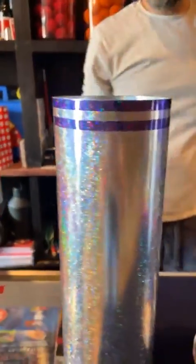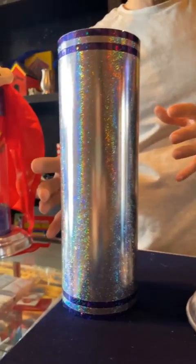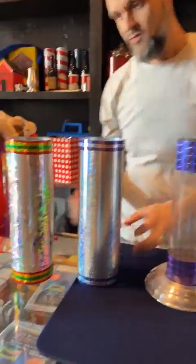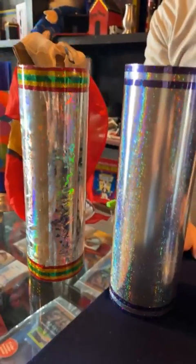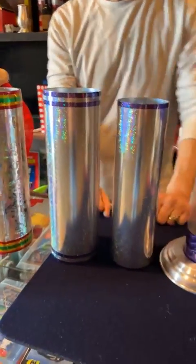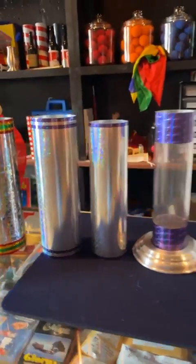What are the changes we've made? Well, we changed this. I think this is the prettiest covering we've ever had. Look at these two simple perfect stripes. They're beautiful. This tube's a little smaller, a little shorter. It drops down to one stripe. But in the past, look.